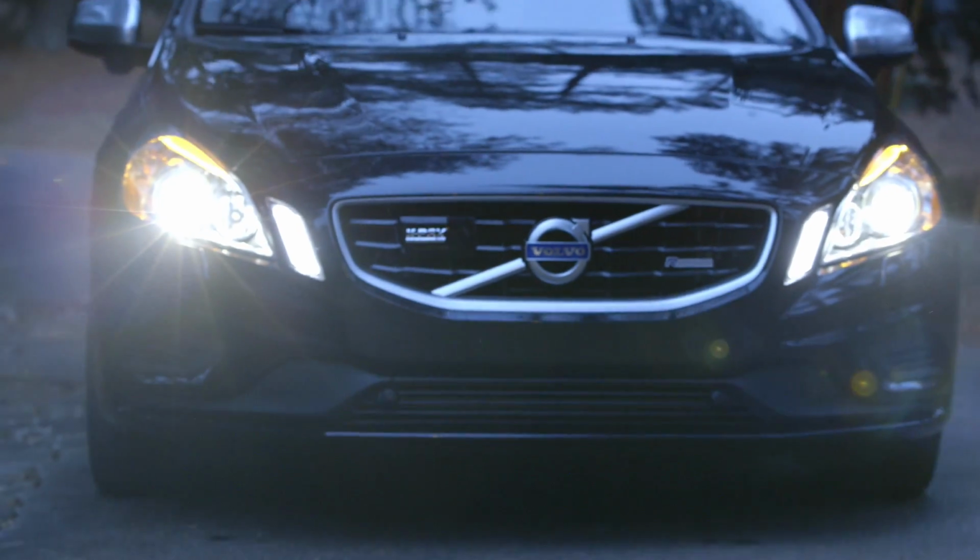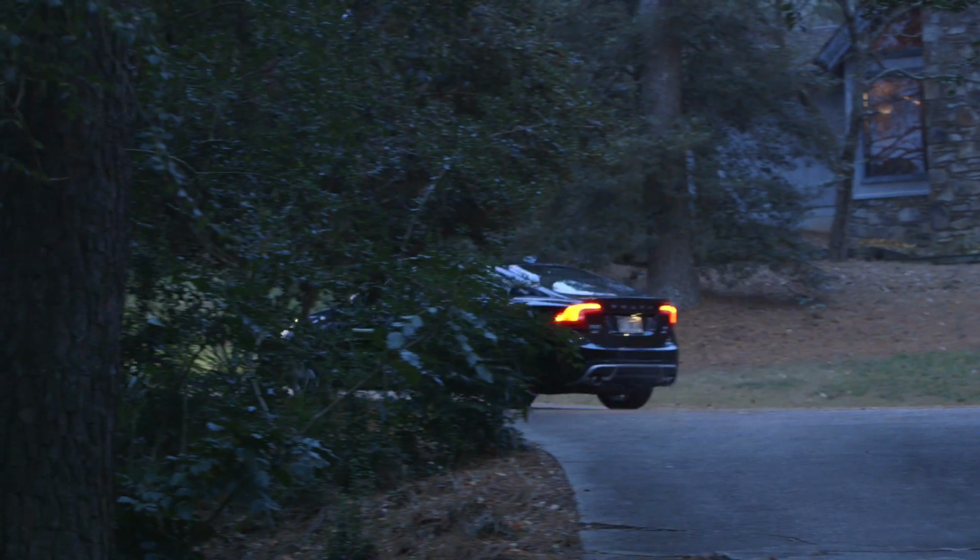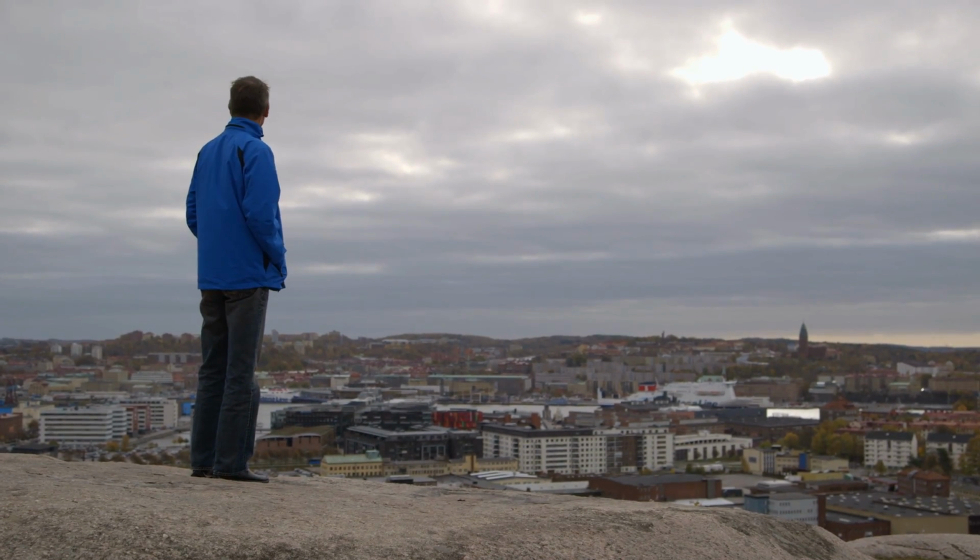The flight to the home of Volvo, Gothenburg, Sweden, started with a 9-hour trip to Charles de Gaulle in France, and then another 2.5 hours right into Gothenburg. This is the city of Volvo.